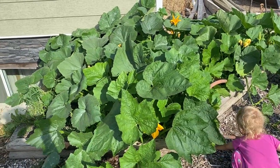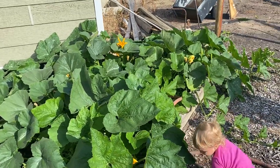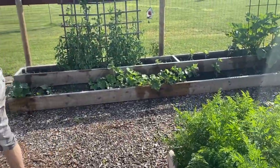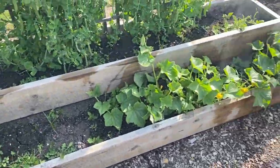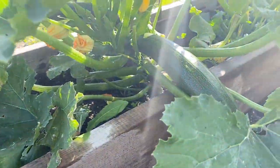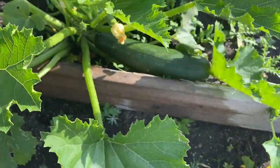Garden's starting to do really good. Pumpkin patch is all of a sudden blown up. It is really behind this year due to all the rain. However, now we've had about a week of straight 30 degree Celsius weather, and now things are starting to come. Cucumbers, we've got the peas, my zucchini. I have harvested quite a bit already, and there's still quite a few in there. Excited about that. Look how big some of them are.